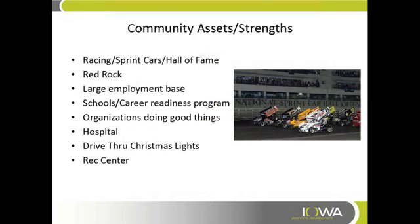Okay, then the second part of what we do here is we identify both community assets and strengths, and then specifically downtown assets and strengths. And Knoxville certainly has those. First of all, the obvious ones, things that you're known for: racing, the sprint cars, the Hall of Fame, Red Rock. Didn't hear a ton about that on our visit here over the last 3 days, but we heard some. Came out in the survey a bit too. Very large employment base here, very impressive.